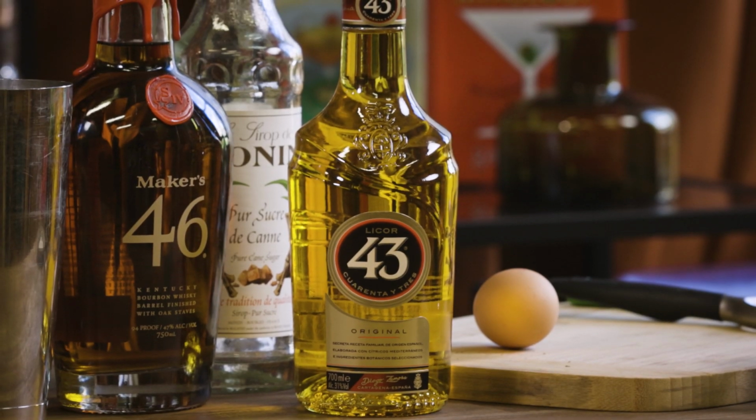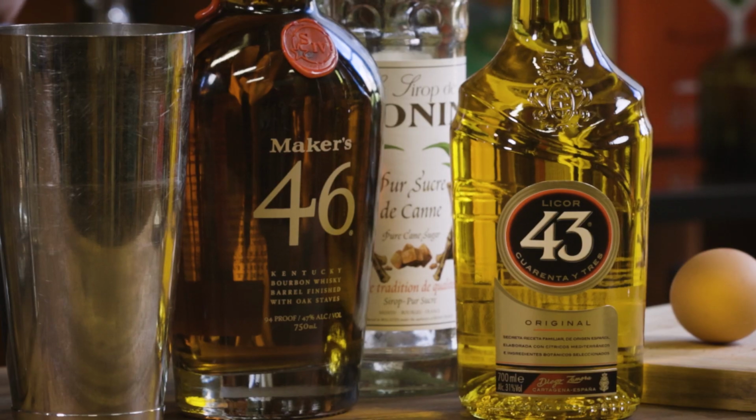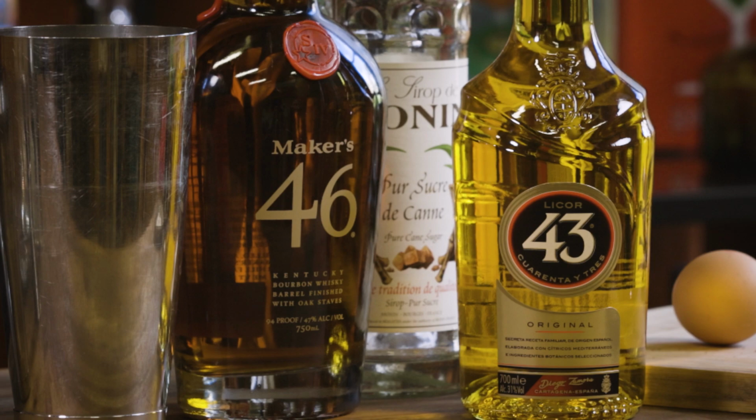And then I'm adding in the Licor 43, which is a Spanish liqueur which, as the name suggests, is made from 43 ingredients. Vanilla is the predominant flavor in here, but it also has loads of citrus and more botanical flavors as well, which makes it really quite complex and not too sweet, which in my opinion is a perfect pairing to enhance the bourbon in here and cut through the creamy egg as well. Use a nice bold bourbon to make sure that it shines through, so I'm going to go with Maker's 46 because it's quite high ABV and it has a really bold, sweet flavor profile. Sometimes you just feel a bit decadent, and this is the perfect dessert drink for those times.